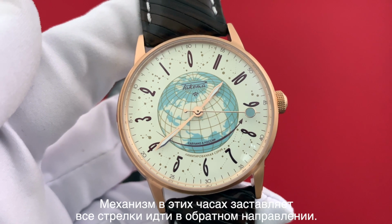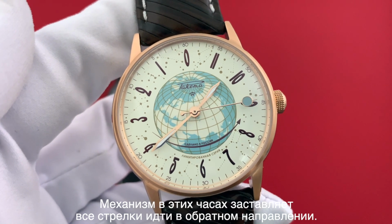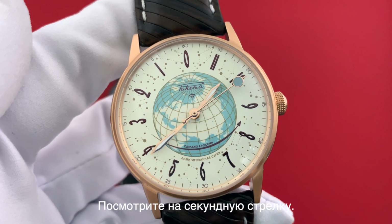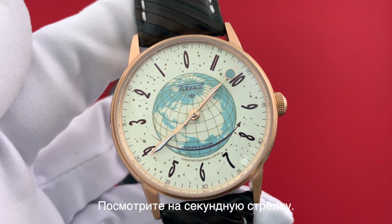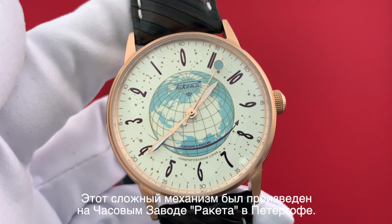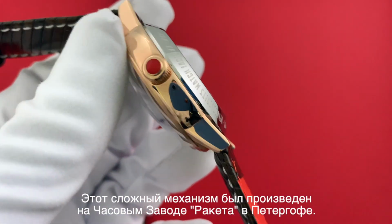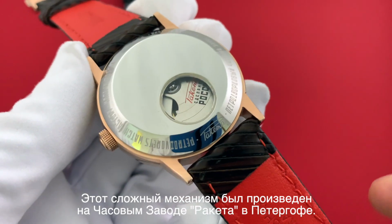This watch has a mechanical movement that makes all the hands turn counterclockwise. You can actually see how the second hand goes in the reverse direction. This complicated movement was developed and manufactured by the Raketa watch factory in St. Petersburg, Russia.